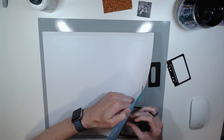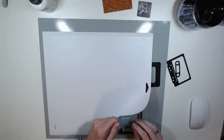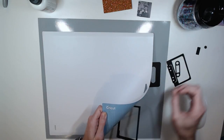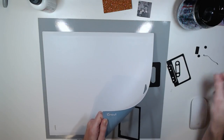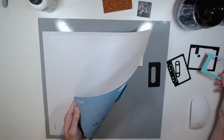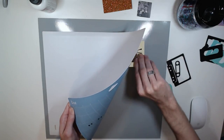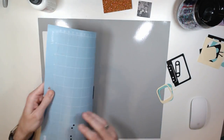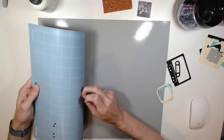I'm sorry, I'm slightly distracted as I'm trying to pull this stuff off of the mat. I think you're probably starting to get an idea of what I'm going to be making tonight. At least I hope you do. A lot of this is the excess cuts. I'll get to those in a minute. Don't need those. I do need this. I don't need this. Don't need that. Don't need that. Do need this. I'm getting there, guys. Slowly but surely. Don't need that. I do need these little guys. Look how tiny these are.